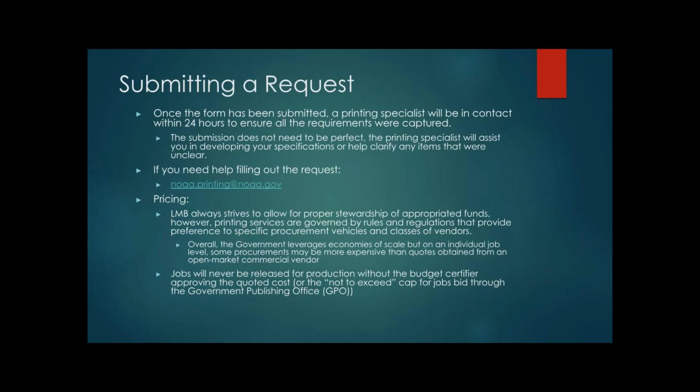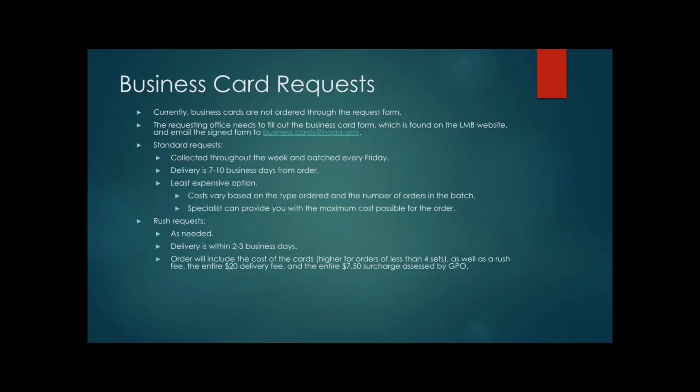And then, like I already said, jobs will never be released for production without your approval of the specifications, as well as a chance for your budget certifier to look at the estimates and sign off on that. So there is that. All right, and then a special option is your business card request. And currently, business cards are not covered by this process. So I wanted to make sure that that was clear.